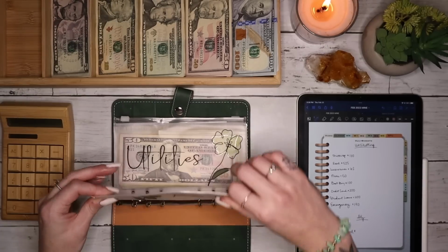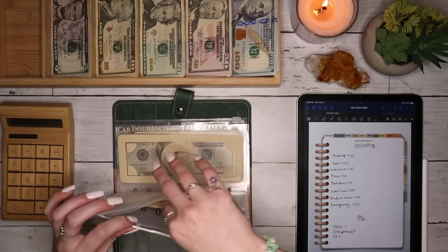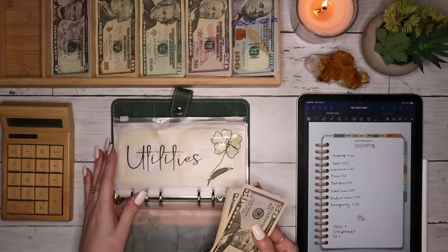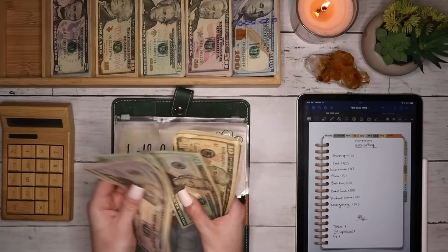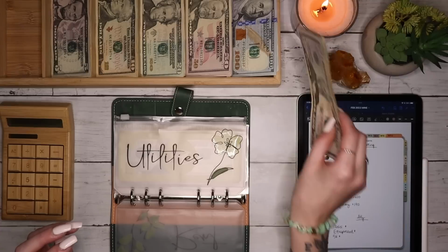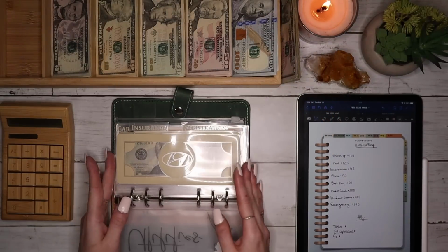All right, and then utilities, we're going to pull all of this out. I am a month ahead, so we're going to add this to my utilities buffer when we get to my apartment binder. But we should have 200, so 50, 100, 20, 40, 60, 80, 95, and 200. So I am going to set that right there so I don't forget.